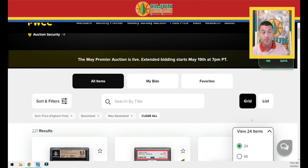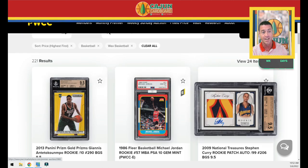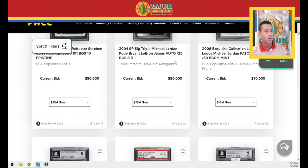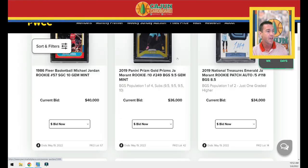So what I failed to do, which I'm going to do right now, is switch this over to 96. That way we can only go through 2 pages and then a little bit more. So let's scroll back to where we were and keep rolling.